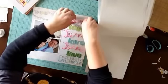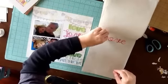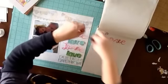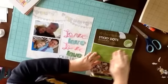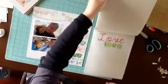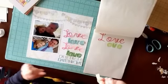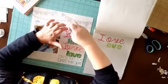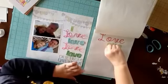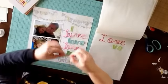And the way that they work is you just put your die cut shape or letter or whatever you have right down on the page, and then you just give it a little pressure, and then when you lift it up, it'll have the dots just stuck to the space. Isn't that cool?